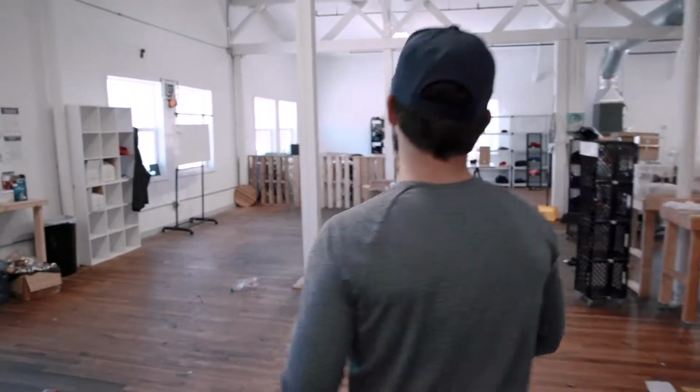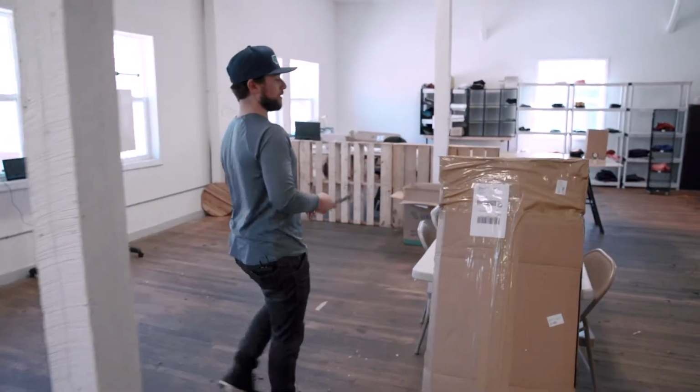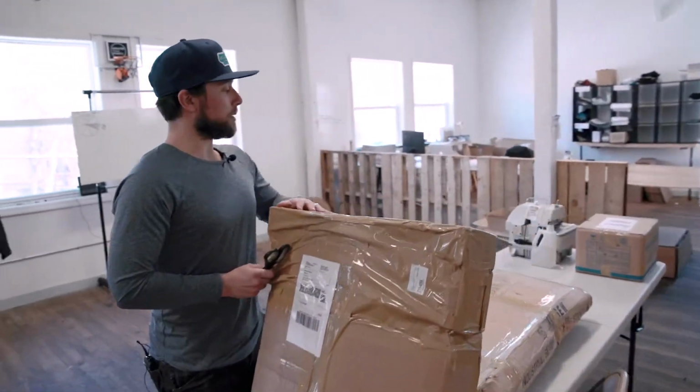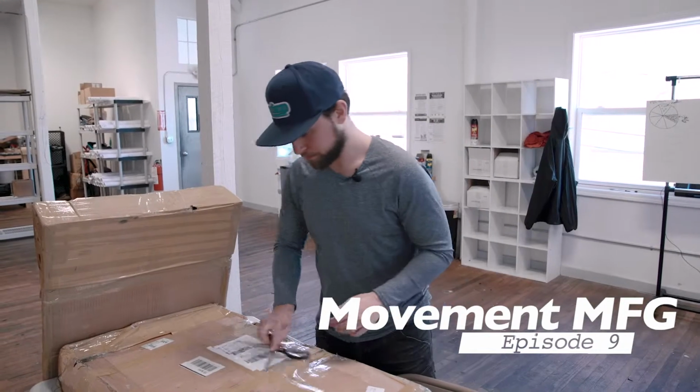All right, so we just got a brand new machine in. This is a machine that we've been wanting for a while, and our capacity right now is pretty much at the max. And so we're like, okay, it's a perfect time to get a bigger and even faster machine. So we're gonna try to get it set up today, but we'll see.